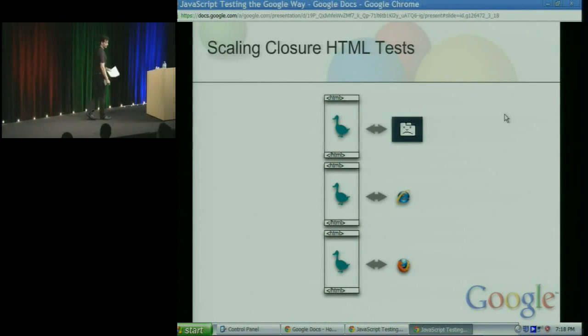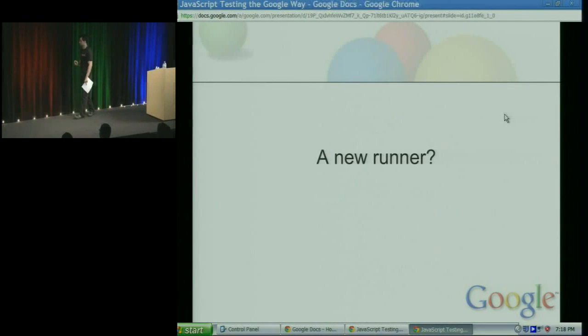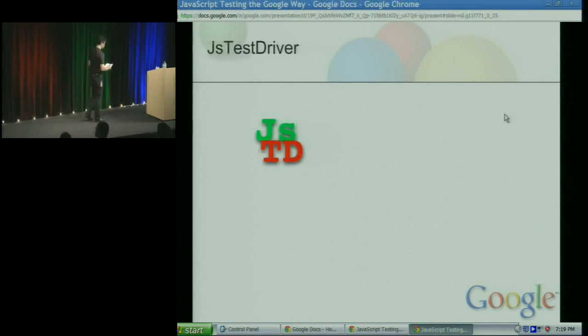So what do we do to actually fix all of these problems? A new runner, perhaps? It's a thought, right? Now, I'm sure anybody who's actually read through the abstract knows I'm selling something here. Well, maybe. And that's JsTestDriver, which myself and a couple other people got together, and I looked at it, and I could swear there's code in there from 2009, which is kind of scary. Surprised the hell out of me. I would have thought somebody would have killed it off by now.